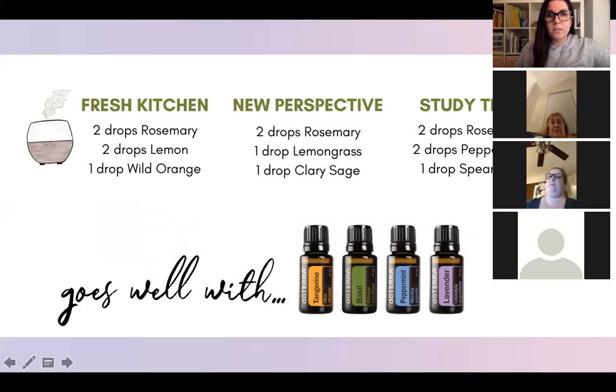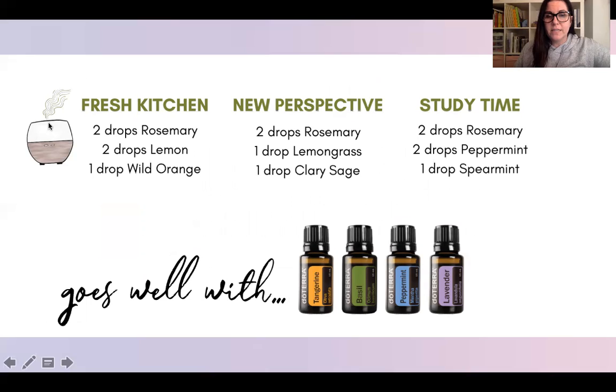Okay, so here's some rosemary blends. There's that Fresh Kitchen they did with wild orange too. A great study time blend. As you can see, rosemary and mint is really good for focus. So peppermint, spearmint, and eucalyptus too. All of those will really help with the studying and the focus. And tangerine's just super happy, which we're going to get to in a minute.